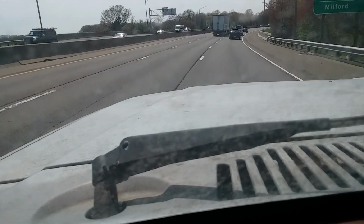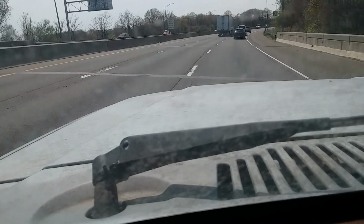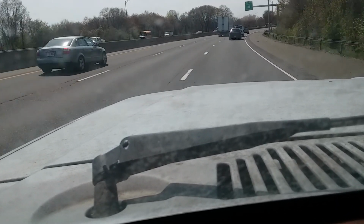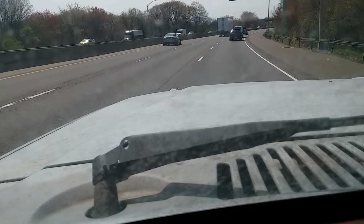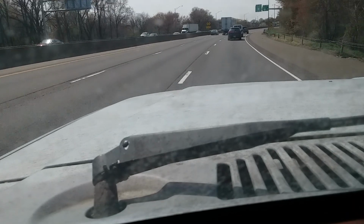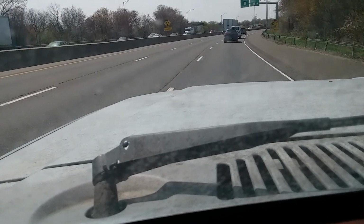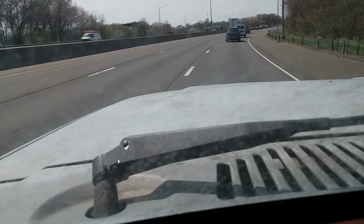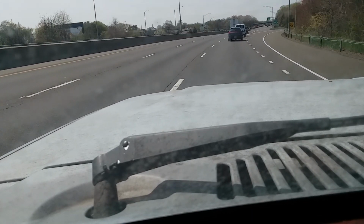See, the problem with the front tank is I can't fill it. Every time I put gas in it, the gas comes back out. Well, last time I checked, when you put gas in a tank, it's supposed to go down in the tank. It's not supposed to come back up. And the reason for that is that this particular gas tank is not vented properly, because that's one of the many things Ford never got right.